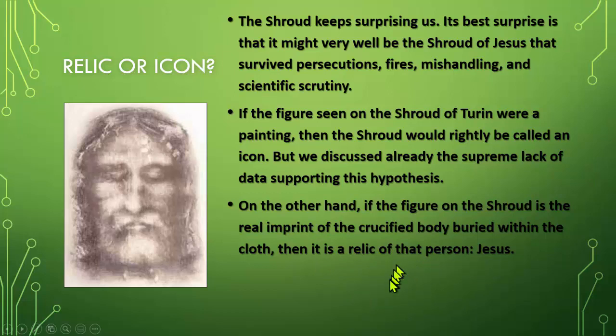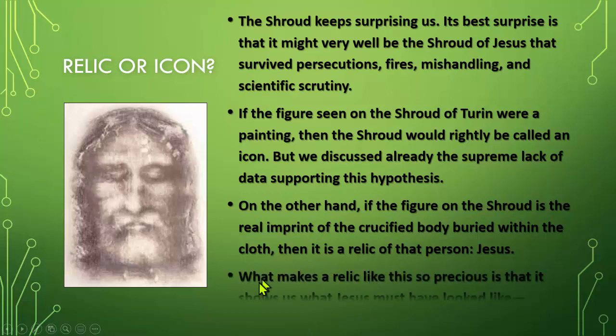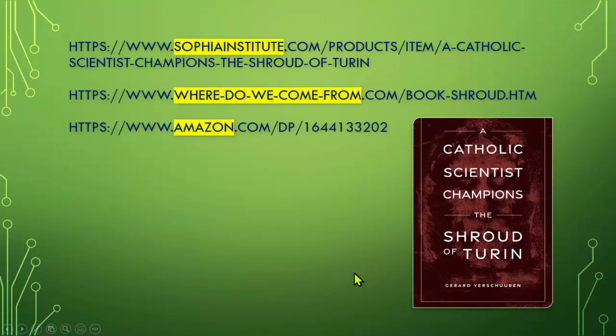Again, DNA research and blood research cannot really prove that. But it is very unlikely that we saved a cloth like that for centuries if it were not from Jesus. For the first Christians, that was a very important relic, and they cherished it. That's why it was kept and saved and protected. It shows us what Jesus must have looked like, something no icon can do.